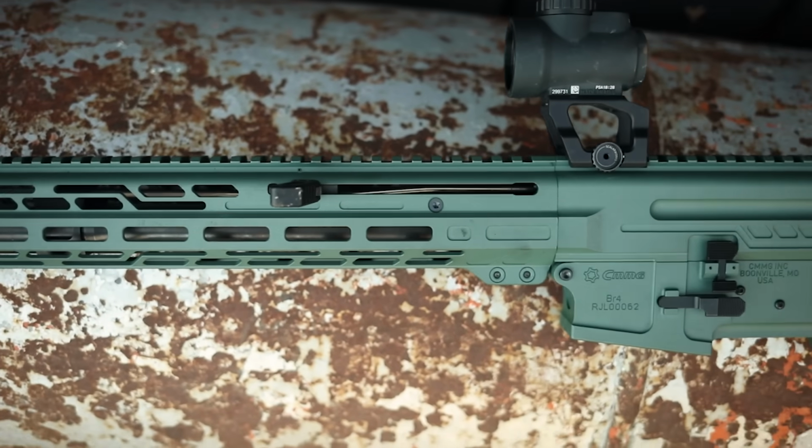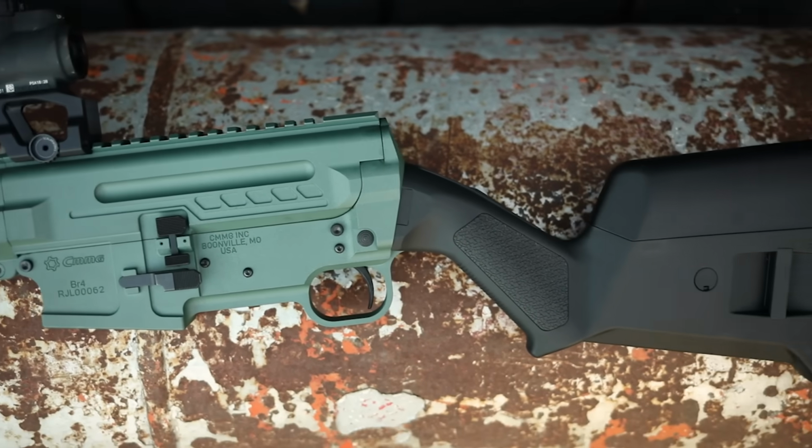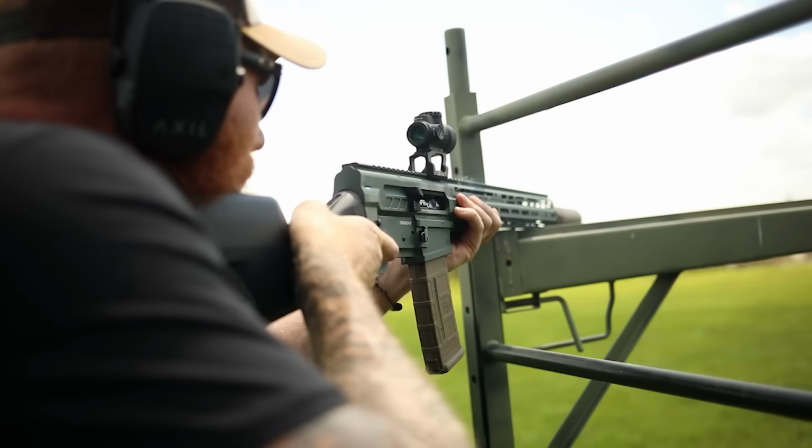Now, the gun comes out at around $2,000, which is relatively expensive, but more affordable than the SIG variant that came out earlier, which can go upwards of $3,000. And personally, for me, I put my money on this. I'll spend that extra $1,000 at the grocery store and buy a couple of burgers.